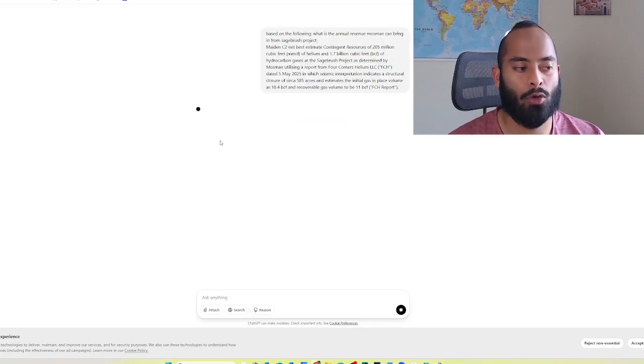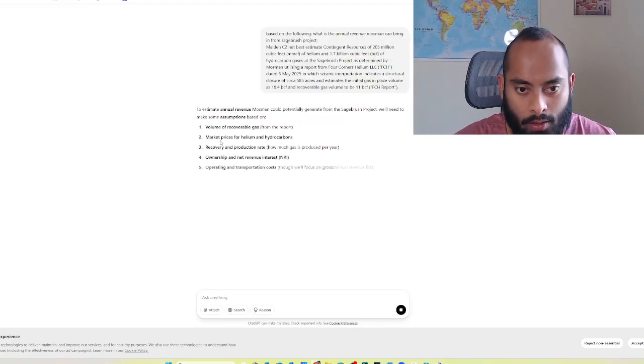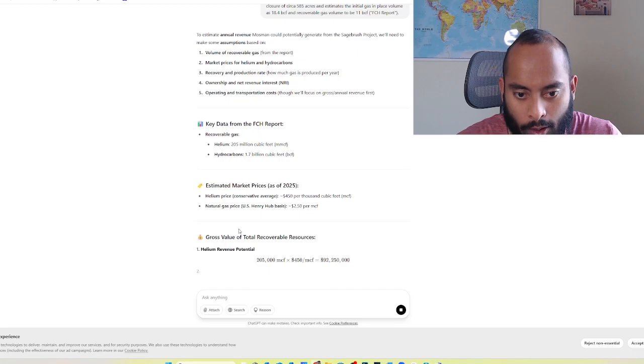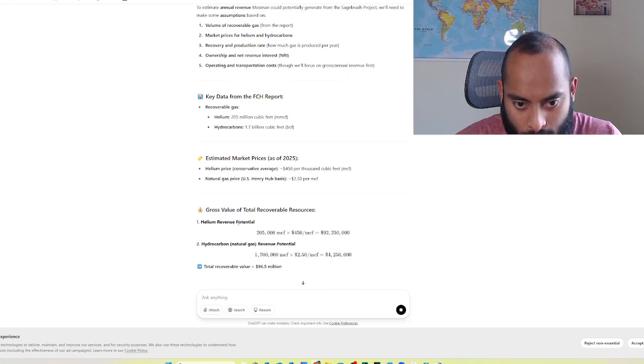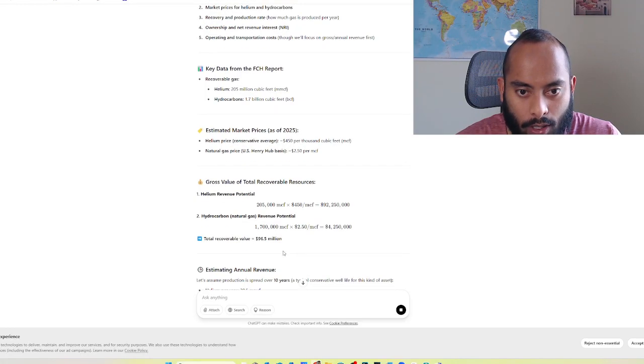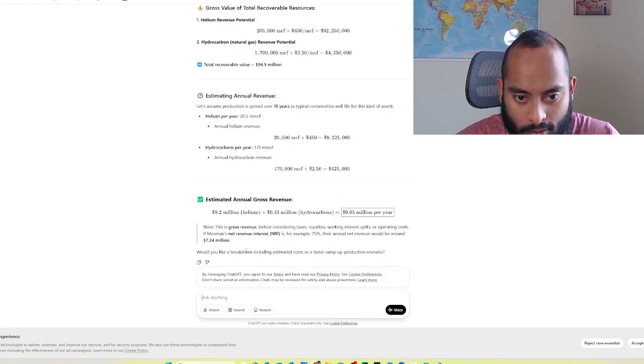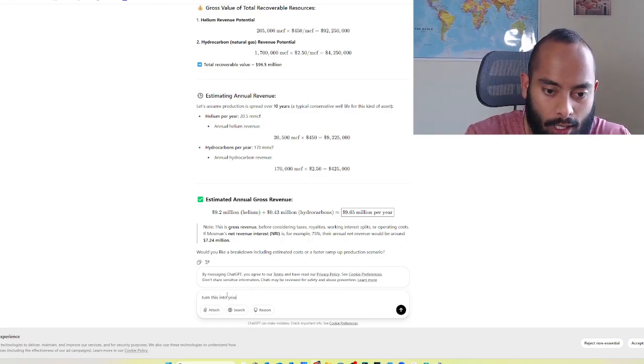Okay, let's see what ChatGPT says. Okay, estimated price. Here we go. So obviously the helium price potential, if it's at helium price, 92 million total recoverable value. That's gross revenue, but 9.2 million. No, that's not right. How did it get that high? Production spread over time. Annual gross revenue. Turn this into yearly profit.